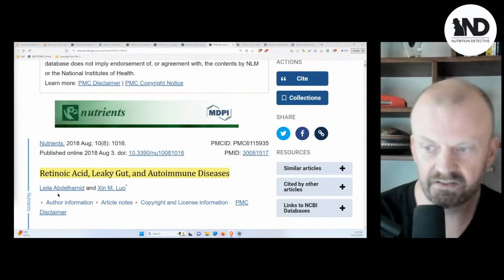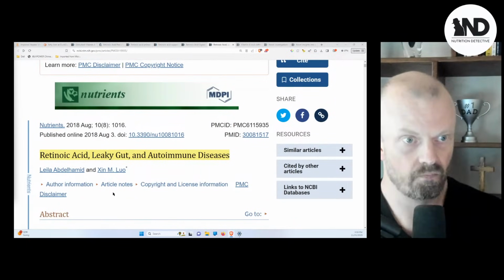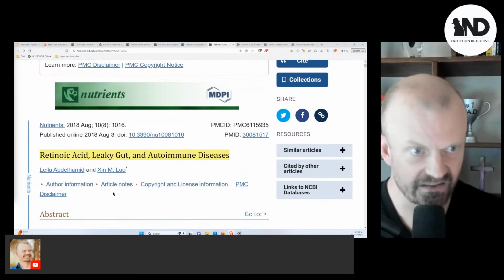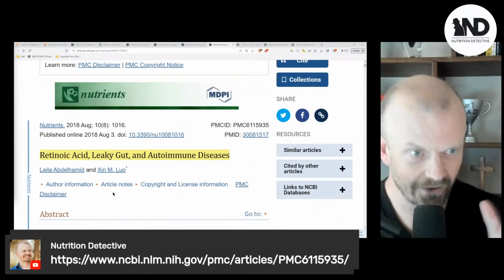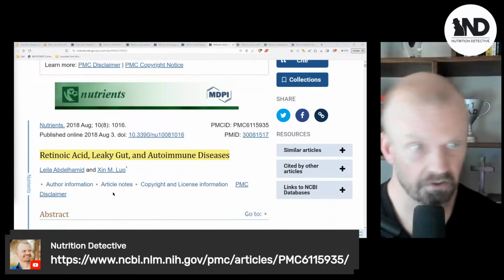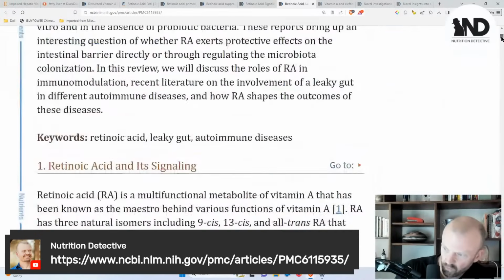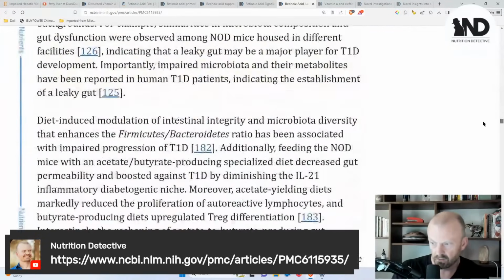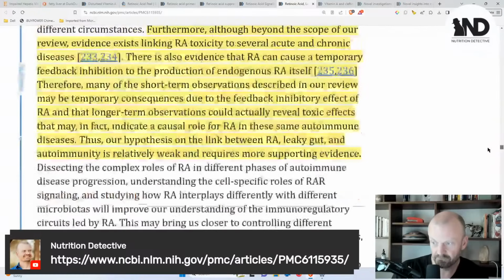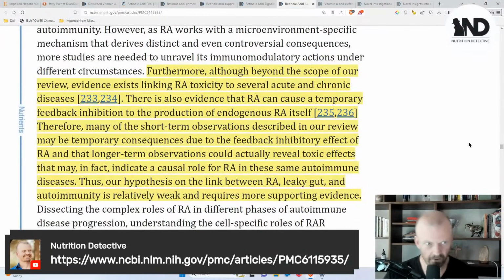So this whole paper spends the entire time trying to talk about how retinoic acid is good. It's probably good, probably helps. But then, thank goodness for this author's honesty, because there's one little part of a paragraph at the end where they question everything that they just went over.